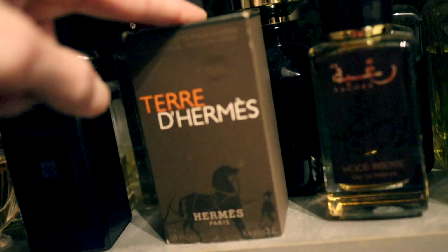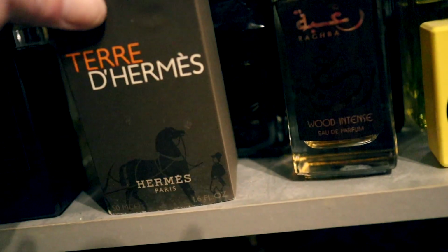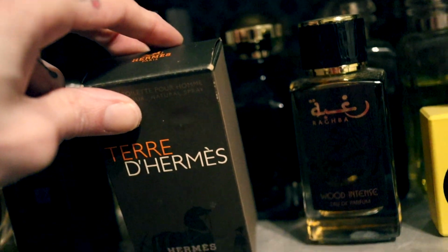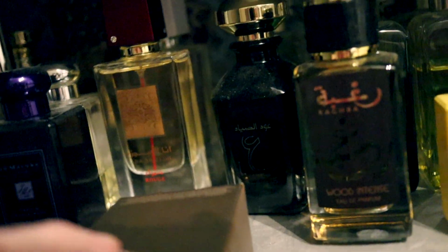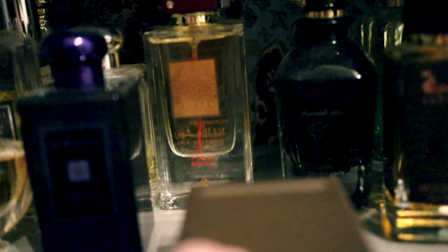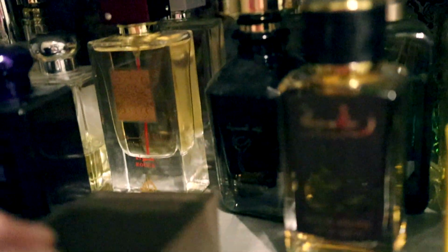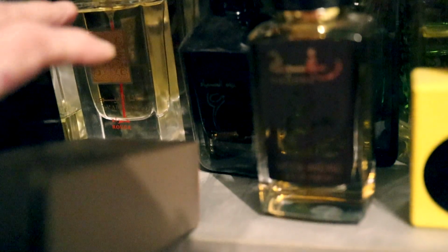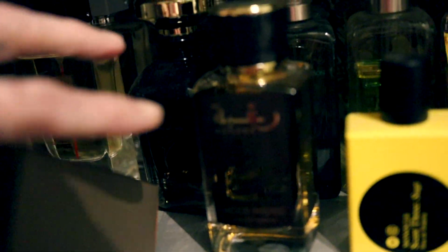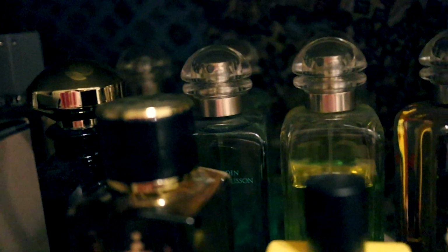Terre d'Hermès 2006. So I bought this on its release, so it's like fully vintage. Yeah, pretty excellent fragrance. Behind that, we get into some of the Dubai, Arab Emirates sort of stuff. I don't even know what a lot of those are, so we'll just leave them. But I think that's a Baccarat Rouge clone. These two are just really nice woods. This Ragba Wood Intense is a really nice vanilla dark woods.